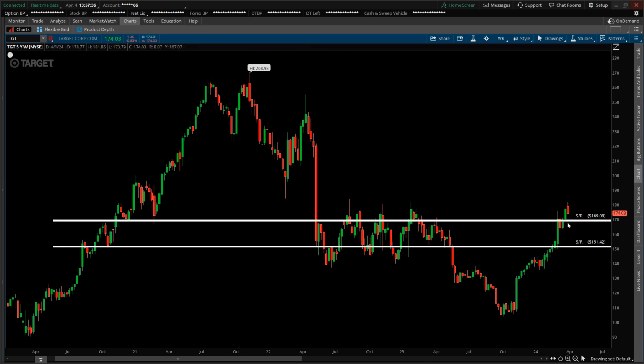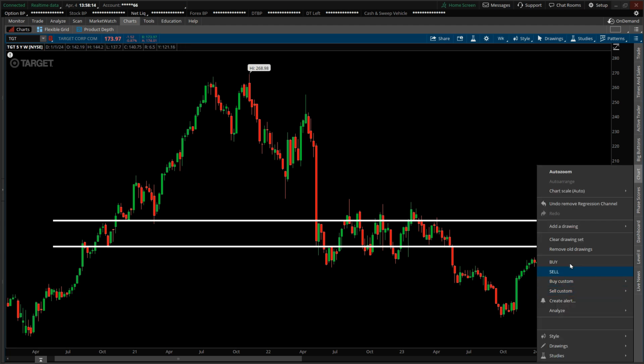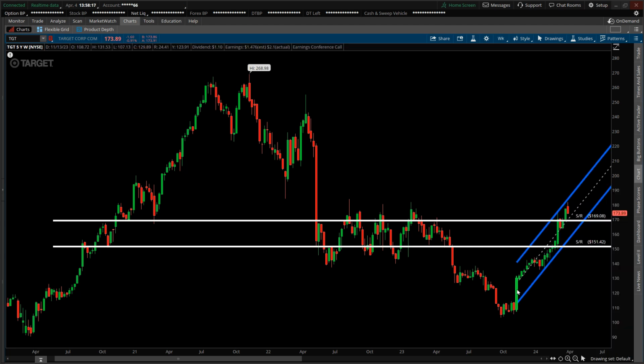So I'm anticipating that this is still relevant, considering that price was ranging sideways for several months back in 2022 all the way through early 2023 before price dropped below this $151 support level. So now that price is slightly above the current support level of 169, I'm anticipating that there's a probability that price may pull back.